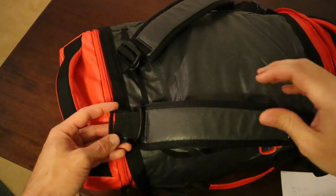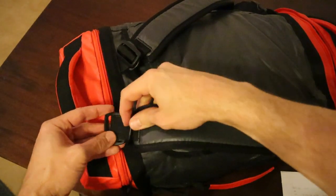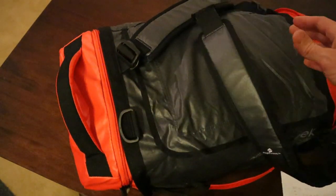The removable top buckles also have a tendency to twist and can come loose. I had this happen a couple times with me when I was putting the backpack on. The buckle just kind of pops out from the strap.